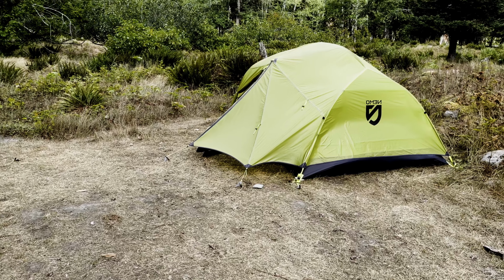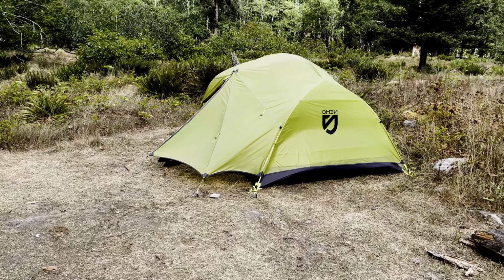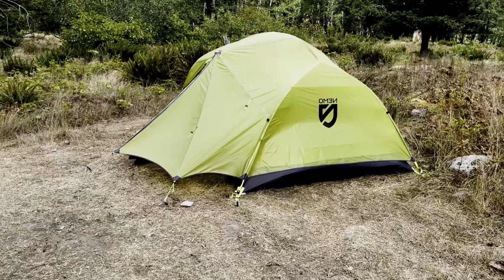Hello, everyone. I remember our old tent and how difficult it was to set up. It was challenging to be sure that all the aluminum frame tubes were properly inserted through a matrix of pockets correctly along the outside of the tent. Our new Nemo Dragonfly tent is not only light, but is easy and straightforward to set up.